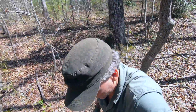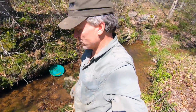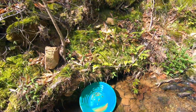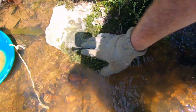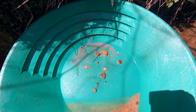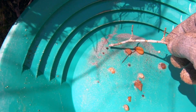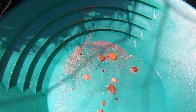One pan, then we're hitting the road. Okay, we got a big 0 on this pan as well. But I do want to show you something interesting about it. What I did is I took a sample right underneath this big flat rock right here. And it's nice gravelly stuff, but really not much in the way of heavies or anything like that. If you look right here, this is actually a pyrite crystal. It's square, it's like a little block. Isn't that neat? But there's no gold in there, none whatsoever.